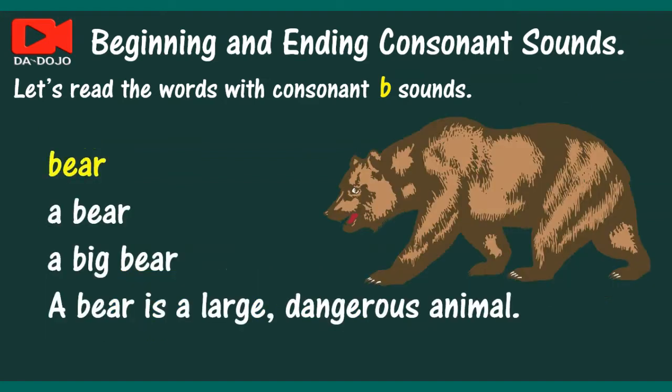Bear. A bear. A big bear. A bear is a large, dangerous animal.